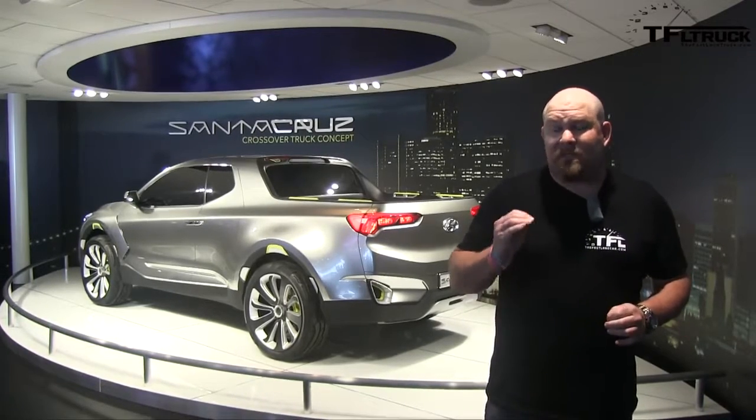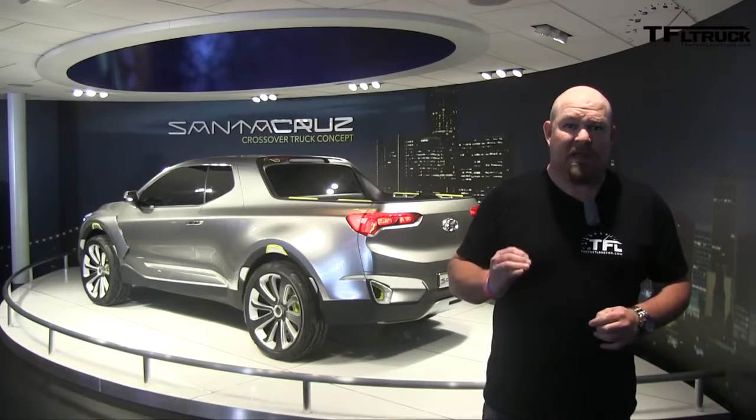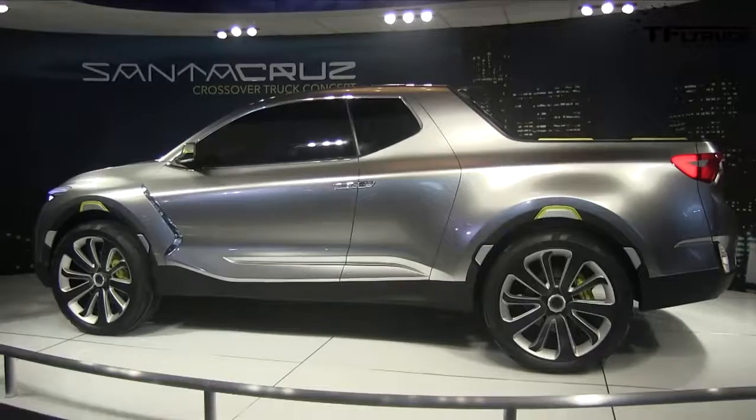There is no word yet on production. However, this is not the first time that Hyundai's played around with the idea of a pickup truck. But the question is, will they actually build it? And I say, with the market completely to themselves, I think they might.